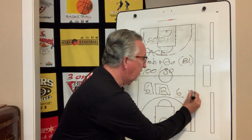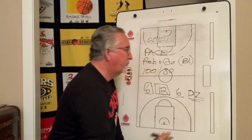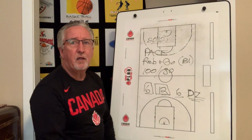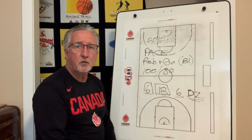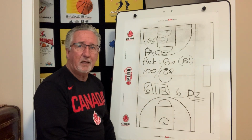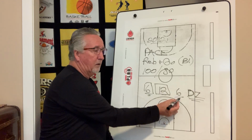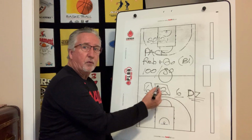The last 6 seconds of the shot clock is referred to as the danger zone. That's a D. Referred to as the danger zone. You want to avoid shooting the basketball in the danger zone as much as possible. The best teams, because they took a lot of early shots, had a lot fewer shots in the danger zone. And that actually helped their scoring percentage.